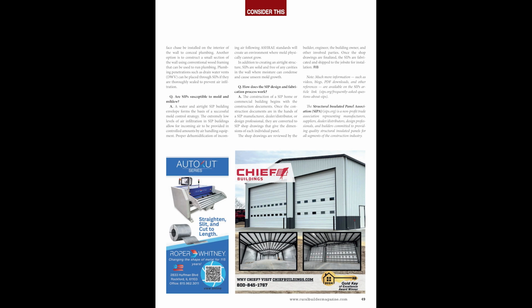How does the SIP design and fabrication process work? The construction of a SIP home or commercial building begins with the construction documents. Once the construction documents are in the hands of a SIP manufacturer, dealer, distributor, or design professional, they are converted to SIP shop drawings that give the dimensions of each individual panel. The shop drawings are reviewed by the builder, engineer, the building owner, and other involved parties. Once the shop drawings are finalized, the SIPs are fabricated and shipped to the job site for installation.